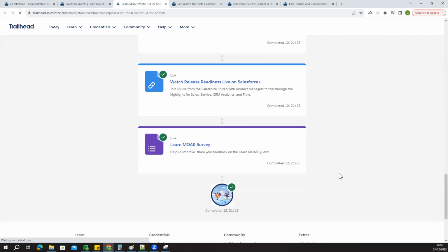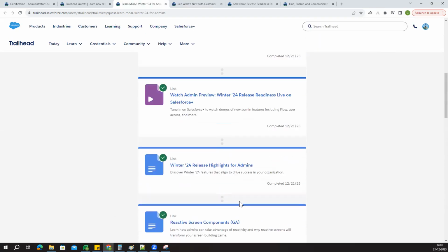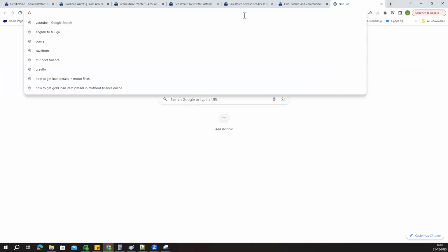So we have to give some feedback or not. Okay. So finally we completed these things, the Winter 2024 Admin Release. So mostly if you have luck, then definitely you are going to get that $200 voucher notification link. So once you get that voucher link, you have to apply through Webassessor here.